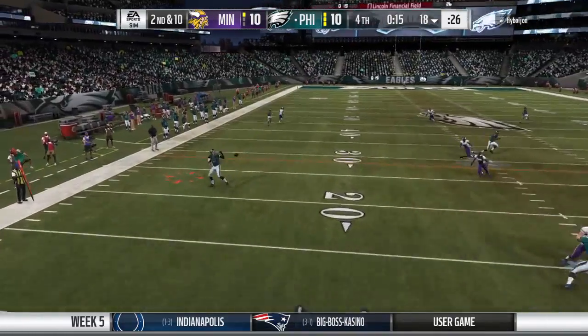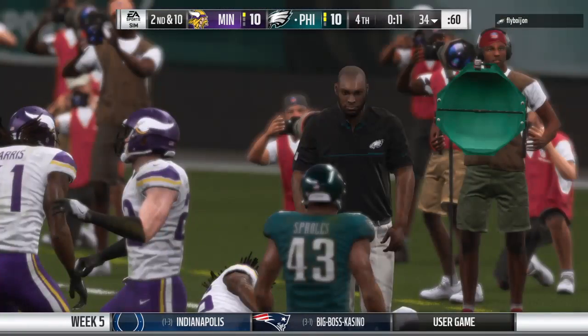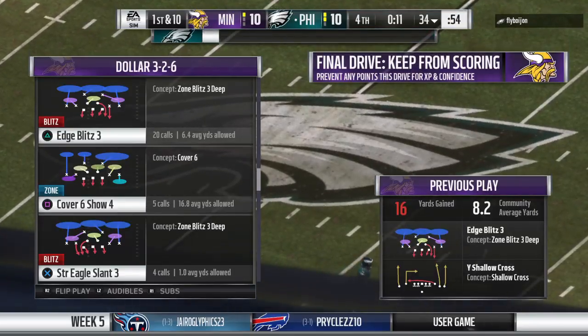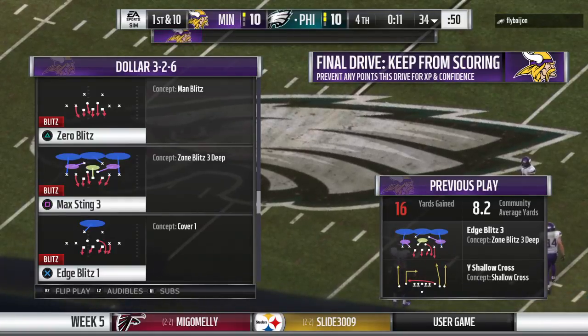Wentz going to throw. Caught by the tight end Ertz. And he'll get this up to the 34-yard line. And now we won't see a play on 1st down. We're going to get a timeout instead, as he'll stop it with 11 seconds remaining in the ball game.